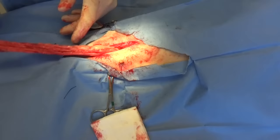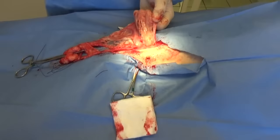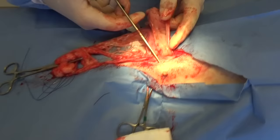So now we're going to pull out the other side. And we're looking down in there. Another thing, you can look down in there. Look down in there, Melissa. See, there's no bleeding.